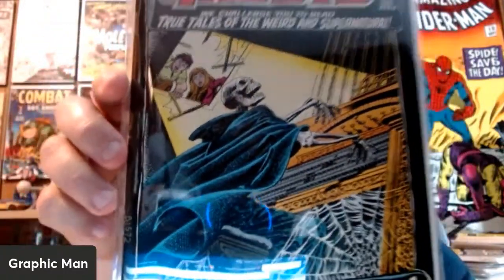Well, I've recently picked up some great Ghost Bronze Age, and who could resist this guy? I just think that's great. So I'm trying to be even better about keeping score on the back of what each book is. I'll show you these 3 first.